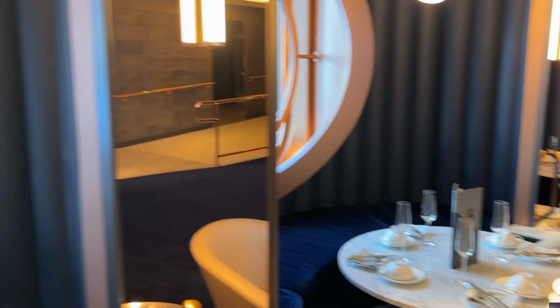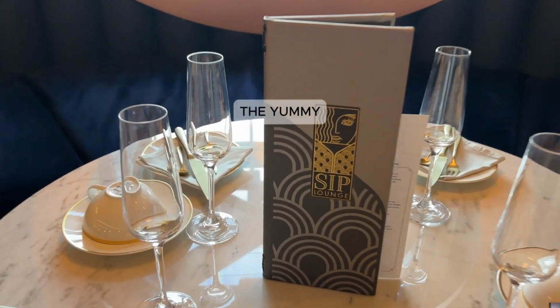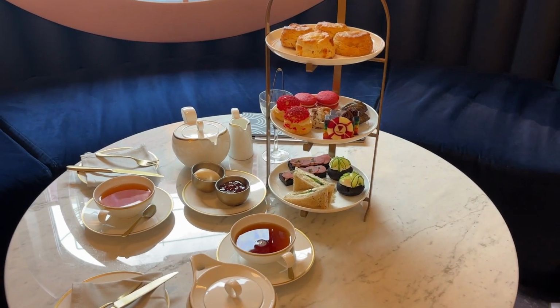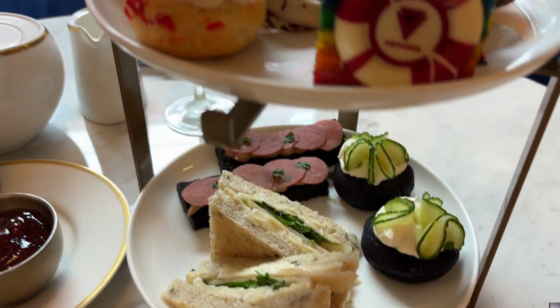The ugly, nothing here is ugly, not one single thing. To reiterate the yummy, the best bites for me were the scones and the sweets, and in particular the rainbow cake and chocolate-covered Madeleine. Delish!